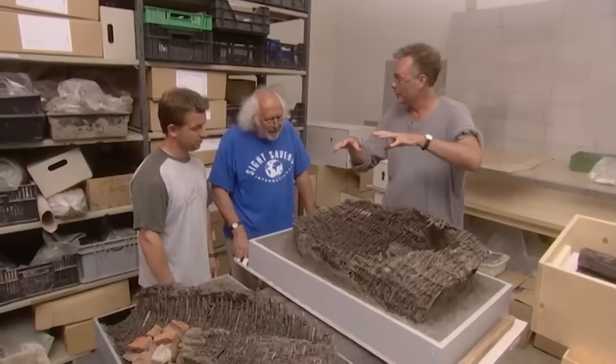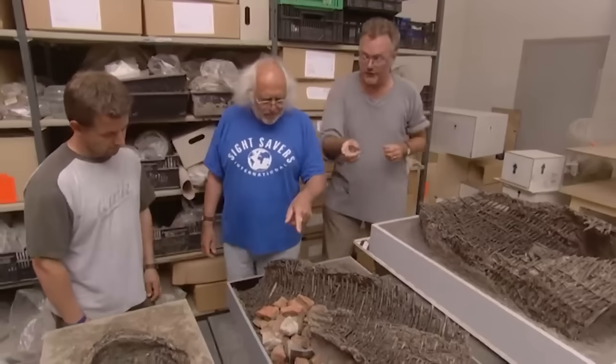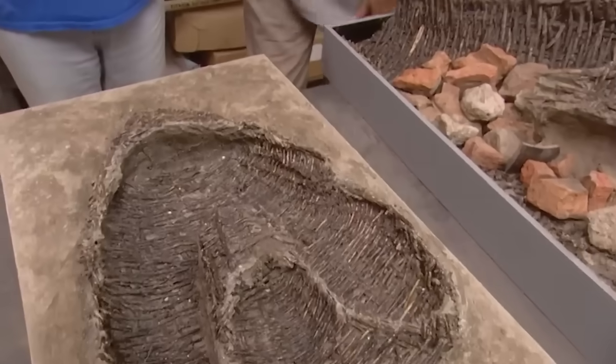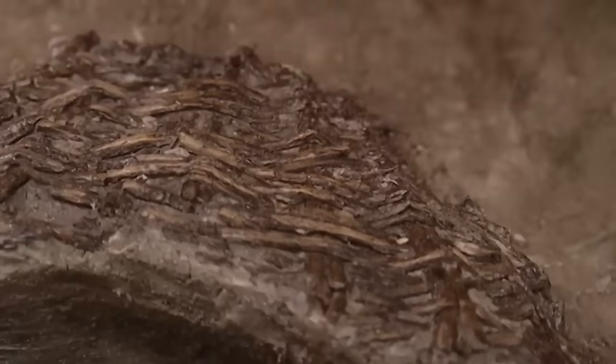And to hold it in place in the riverbed, they put a lot of things inside. I was going to say, it looks like Roman tile in that one. And this one is even better, brick, and this tile here. Roof tiles, that one. Just to weight it down. Yes, to weight it down. This one has such fine little twigs. Look at these. I like this one the most because it's so beautifully made.